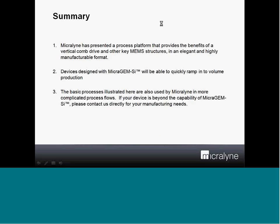Highlights of this process. In summary, we present this process for academic and industrial users to make use of as a robust way to get devices into manufacturing or to prototype devices. One other note is that the basic processes illustrated here are also used by Micralyne in more complicated process flows. If ever your imagination takes you beyond the capability of the MicraGEM-Si platform as described here, please just contact us directly for your manufacturing needs.